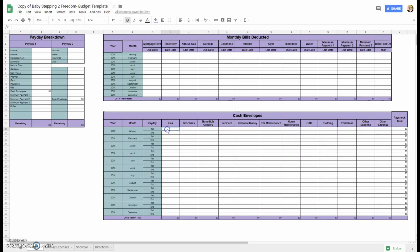So what you do here is at the beginning of the month or whenever you're doing your budget, go through each tab and enter in how much you are going to budget for that category for that pay period. So let's say we are doing $200 in gas, $200 in groceries, $50 in non-edible groceries, $50 for pets. I'm just going to make up some numbers here so you can see how the equations work in the document.